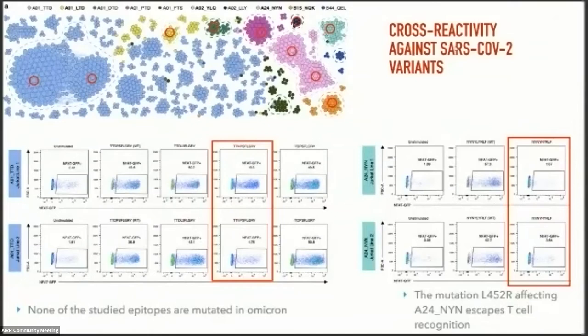Of note, none of the studied epitopes had any mutations in Omicron, but I would like to show you a few examples where we found that results are very interesting. The first one is this A1TTD epitope, and you could see that not all the mutations actually result in immune escape. This is one good thing to know.